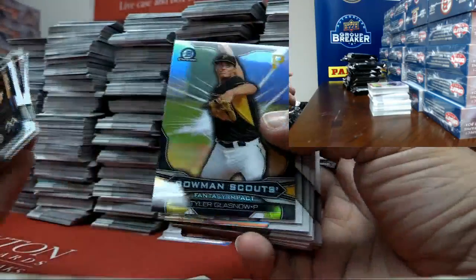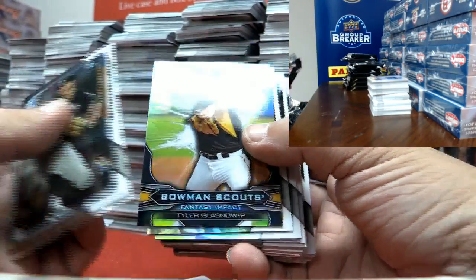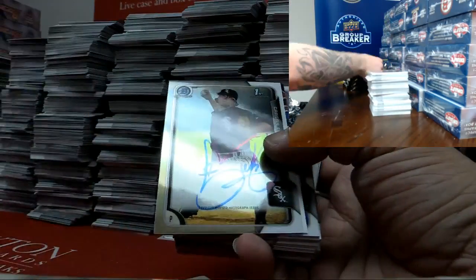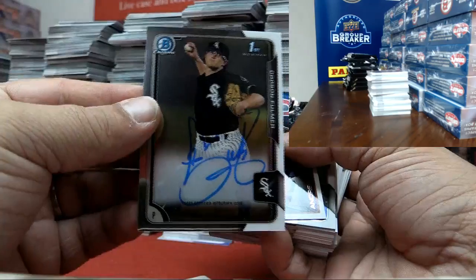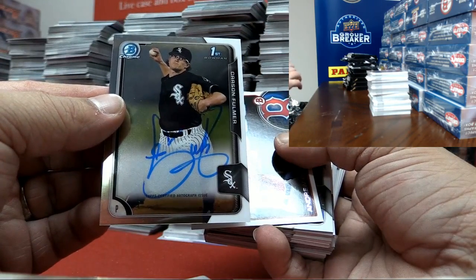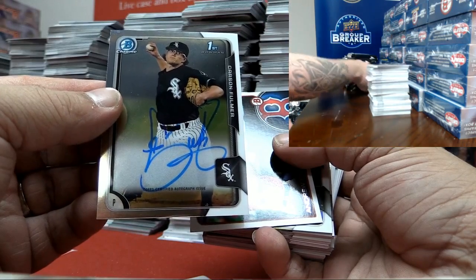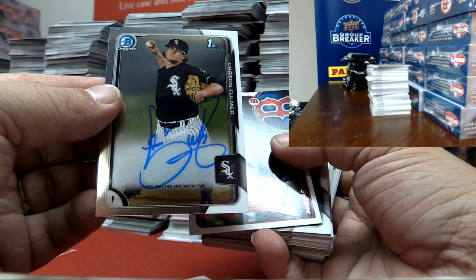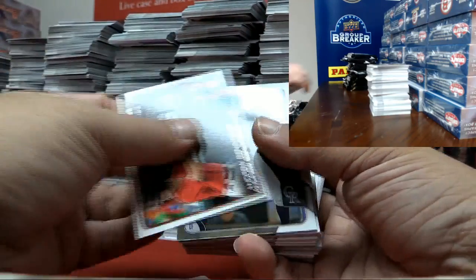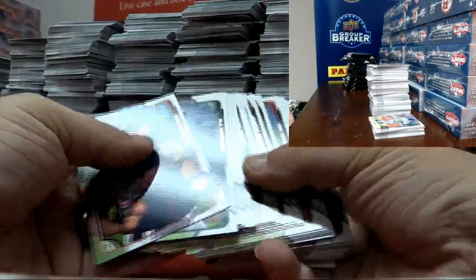I like these Bowman Scouts inserts, man. They're cool looking. That's a nice looking card. And Carson Fulmer. That's not bad. On card Carson Fulmer. The Fulmer spot is on the board. He sounds like he's supposed to be good. That's a good baseball name. Not as good as Dansby Swanson, but pretty darn good.